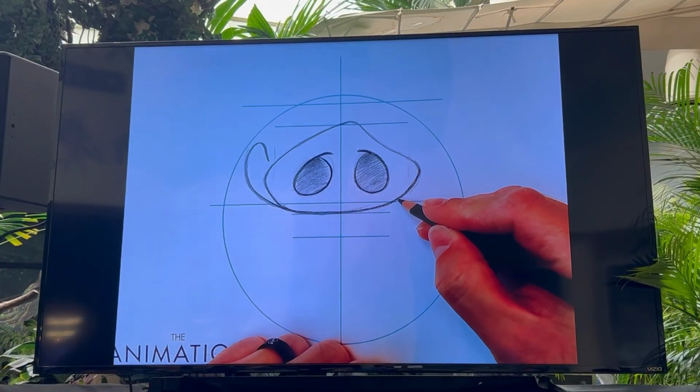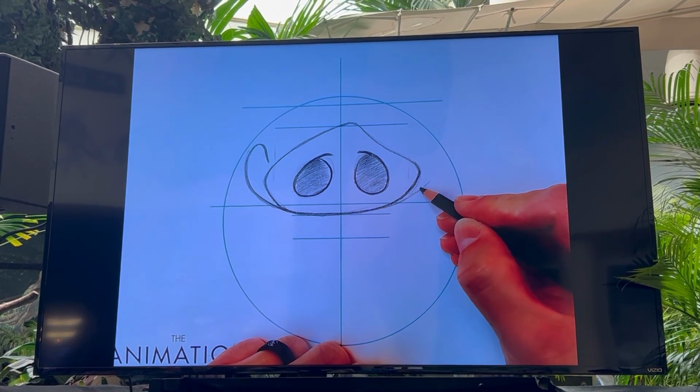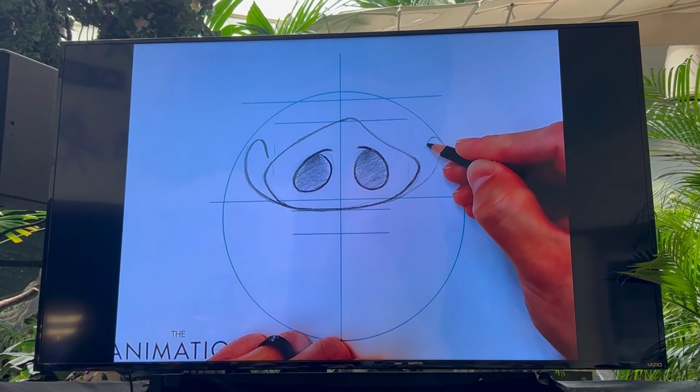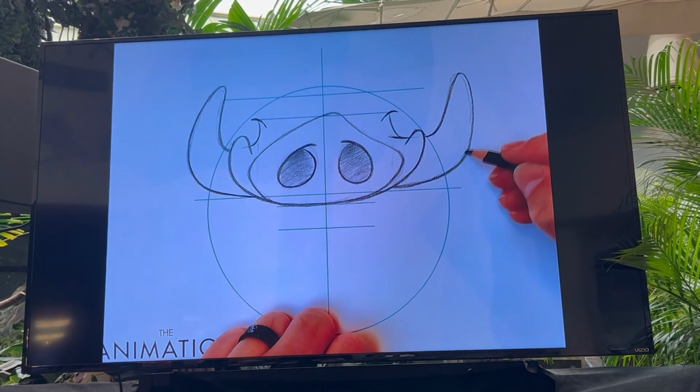We'll do the same thing on this side. And again, it doesn't have to be symmetrical, so you know what? I'm going to make this one actually come out and not touch the edge of my oval, and then curve over, just because I can. There are his upper tusks.